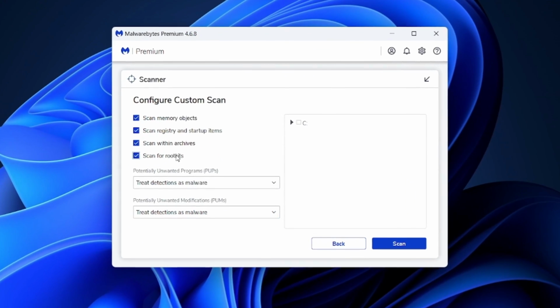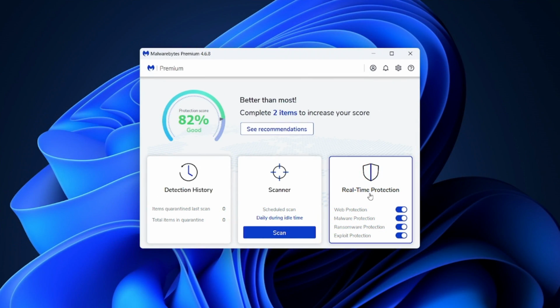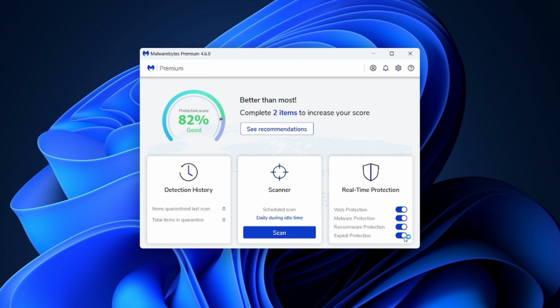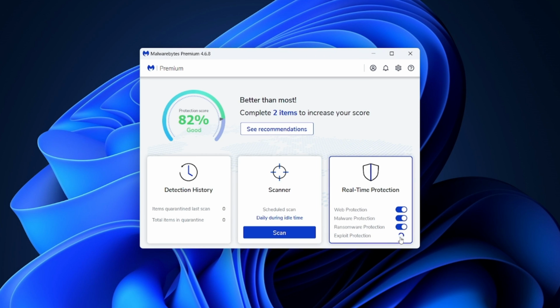Also, you can scan for rootkits with the custom scan. Seeing as these are among the most difficult malware to detect, this is a big perk. In terms of security features, Malwarebytes has a lot of must-haves with their premium version, such as real-time and ransomware protection. Yet, they too don't have a firewall either, something that still baffles me with the industry titans. They do make up for it with this one unique feature, exploit protection. This is an advanced security feature that shields applications or browsers that could be exploited through various vulnerabilities.